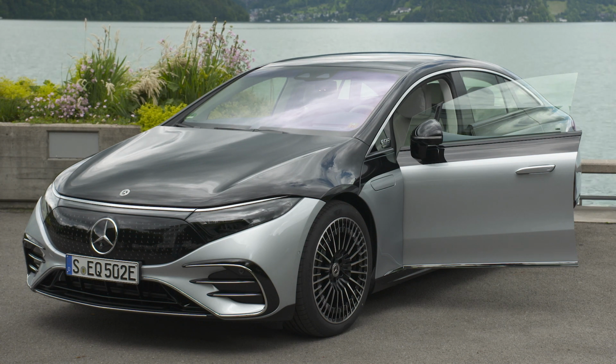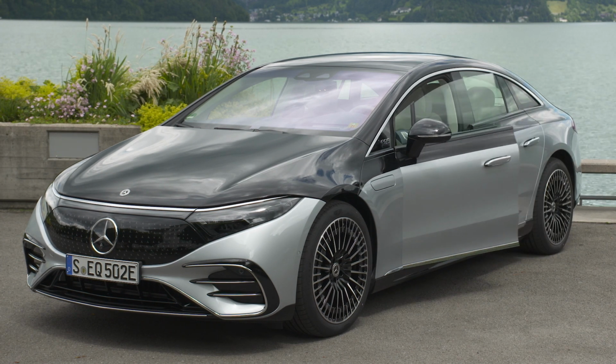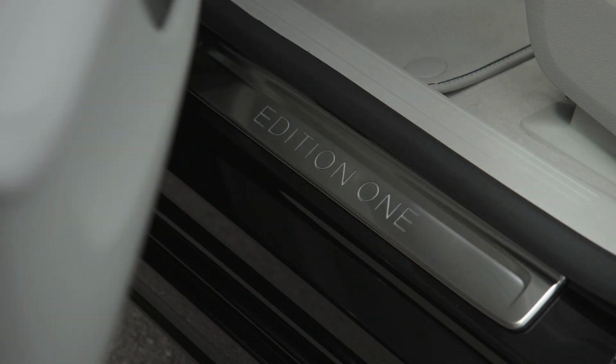Mercedes-Benz claims the EQS betters the Tesla Model S for aerodynamic efficiency, with a record-breaking production car drag coefficient of 0.20 in base rear-wheel drive form in combination with an optional AMG styling package and specially developed low-drag wheels.